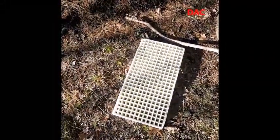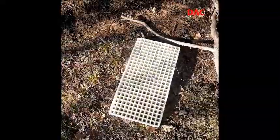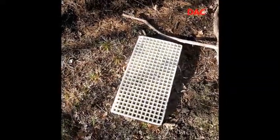Another example of a salvage opportunity. This is a planter tray. They were left in a ditch. I picked them up. So I can use these to start hundreds of plants.